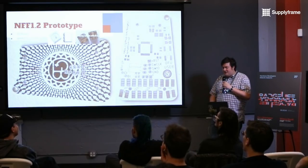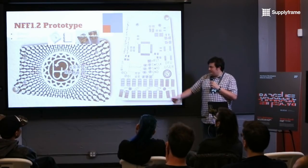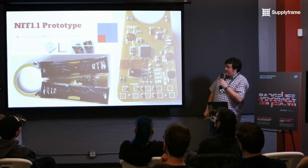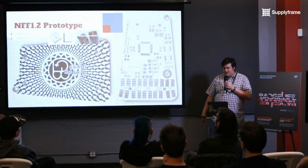So I did another run of prototypes. I never ended up building these. This is the same thing, but with a larger LED package. I thought they looked cool. Silk is free, so I played around with my logo and stuff. You'll notice another change. This has three buttons: a user button, a reset button, and a button to put it in the serial bootloader. This has one button.